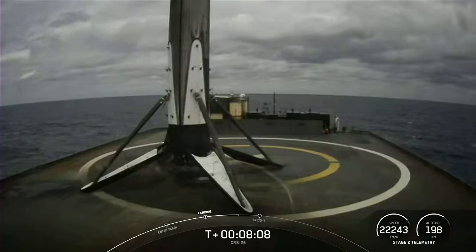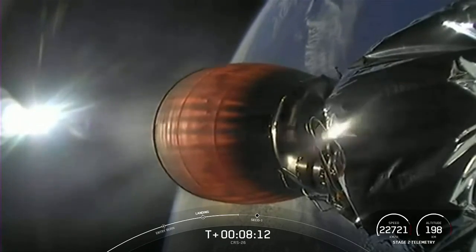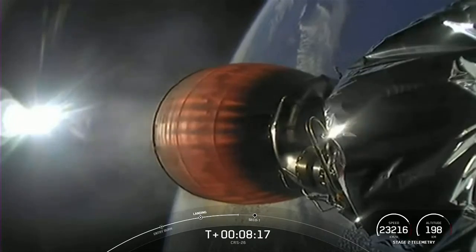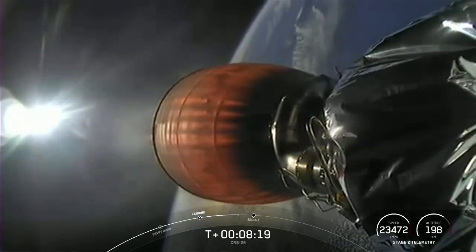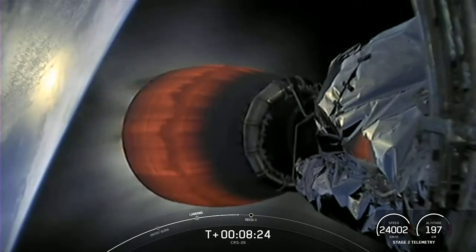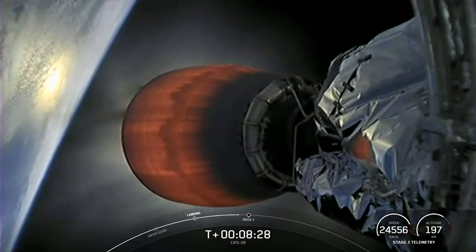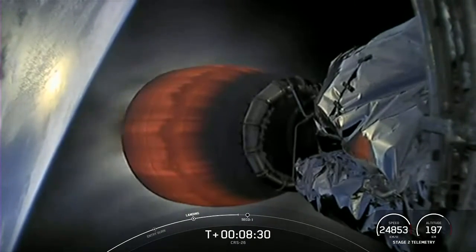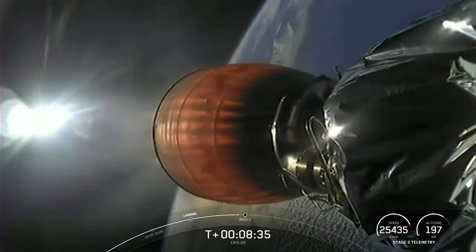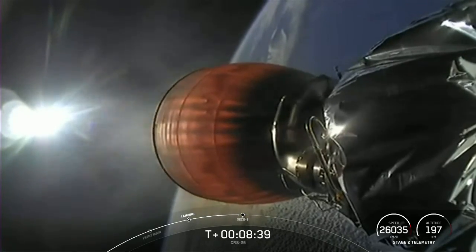Now, next up, we do have SECO 1 on the second stage. That's where the Merlin vacuum engine will shut down. And SECO 1, or second stage engine cutoff, will be coming up here in just under 20 seconds. Incredible view there with the Earth in the background.